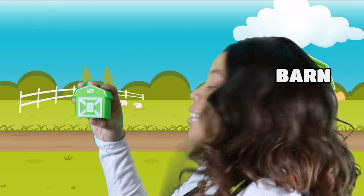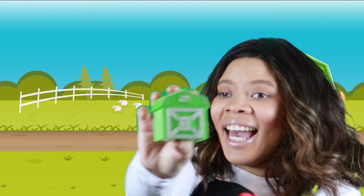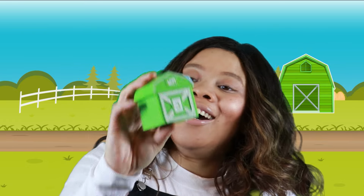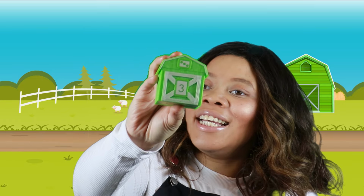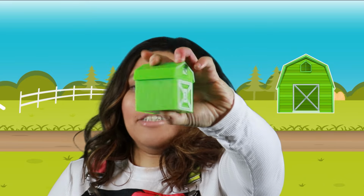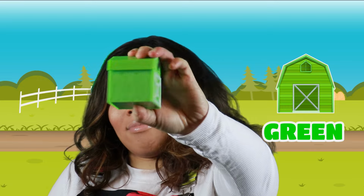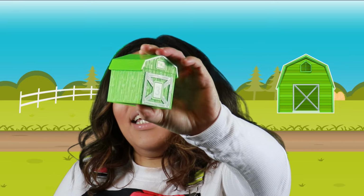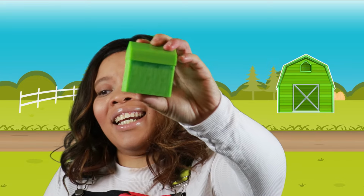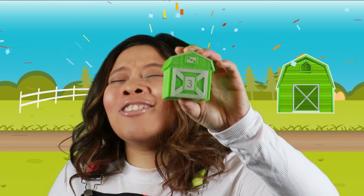Whoa, I almost passed up barn number three. Do you see it on the side of me? Do you see number three? Yeah, that's barn number three. It's time for us to explore barn number three. Do you have a guess what animal you think it is? That's a good guess. Let's see if you're right. Before we do, let's see what color this barn is. What color is this? Green. Green. Can you say green? Green. Good job. You're so smart.